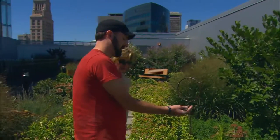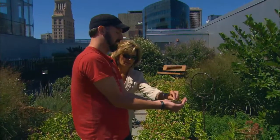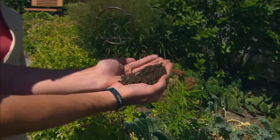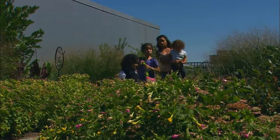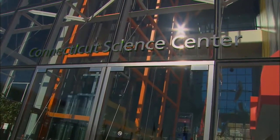Our soil is really, really dry and kind of gravelly. Yeah. And that's important for rooftop gardens because rooftop gardens insulate the building. So this really has a practical impact in terms of keeping energy costs down. Research has shown in cities like Hartford, having plants on the rooftop actually lowers the temperature of the urban environment. This garden helped the Science Center score gold status as a green building.